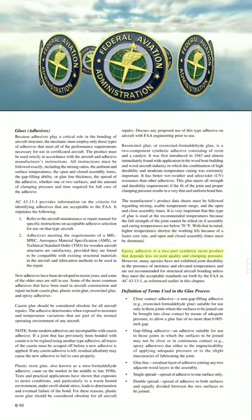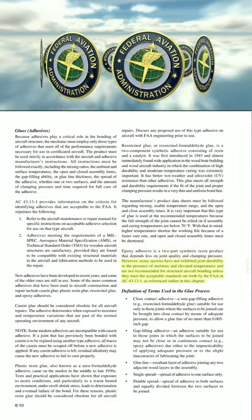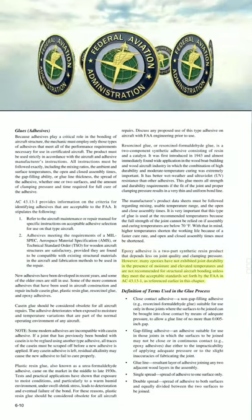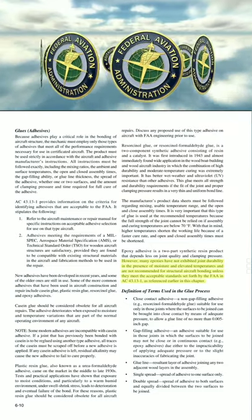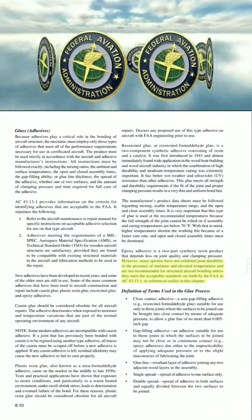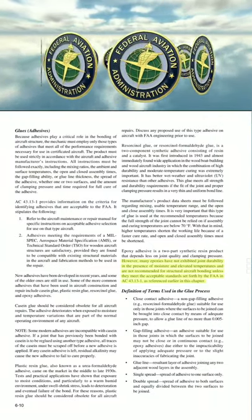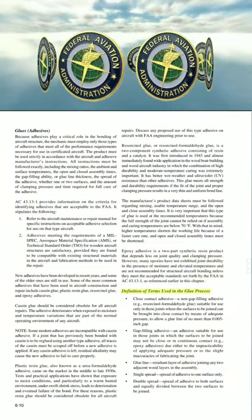Epoxy adhesive is a two-part synthetic resin product that depends less on joint quality and clamping pressure. However, many epoxies have not exhibited joint durability in the presence of moisture and elevated temperatures, and are not recommended for structural aircraft bonding unless they meet the acceptable standards set forth by the FAA and AC 43.13-1, as referenced earlier in this chapter. Definition of terms used in the glue process.